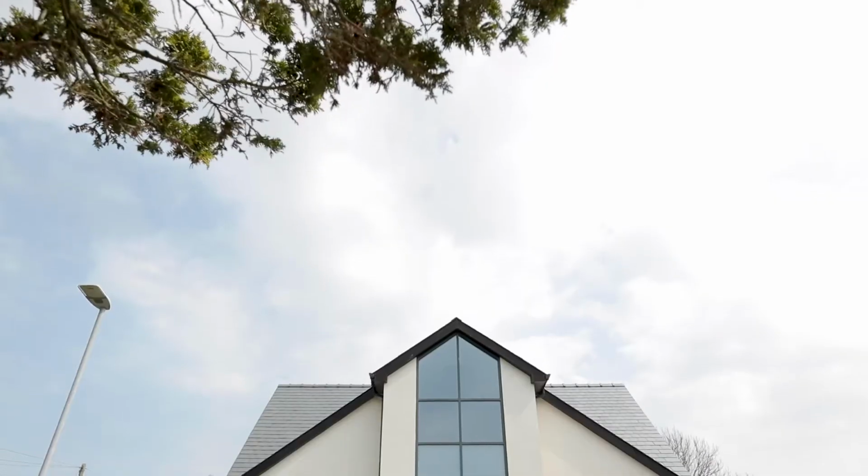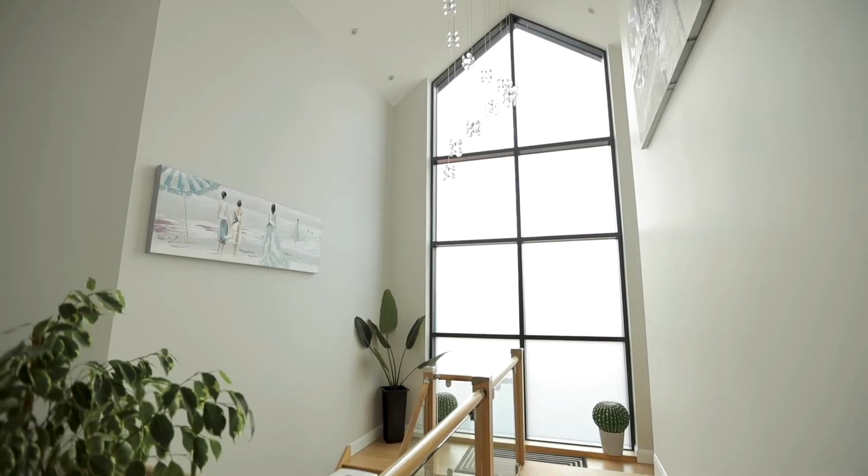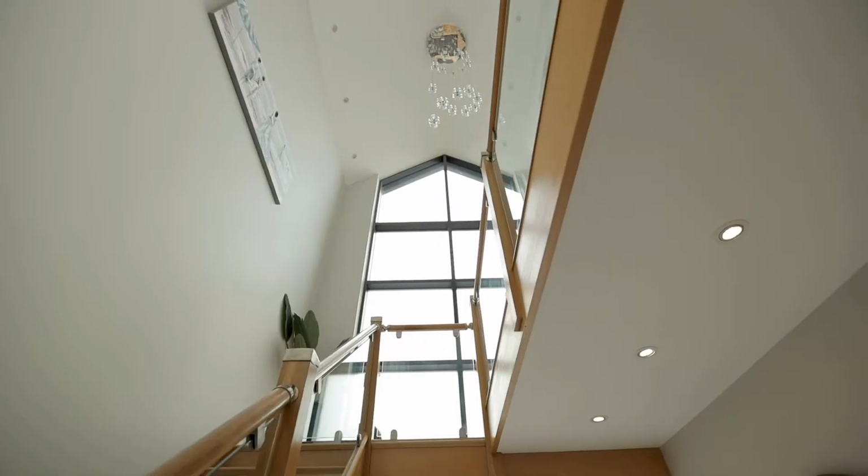Now, when it comes to properties and when it comes to structures, it's fair to say that Poulton boasts a wide range of architecturally diverse and stunning homes. And for me at least, the property that we're here to visit is very much top of class.